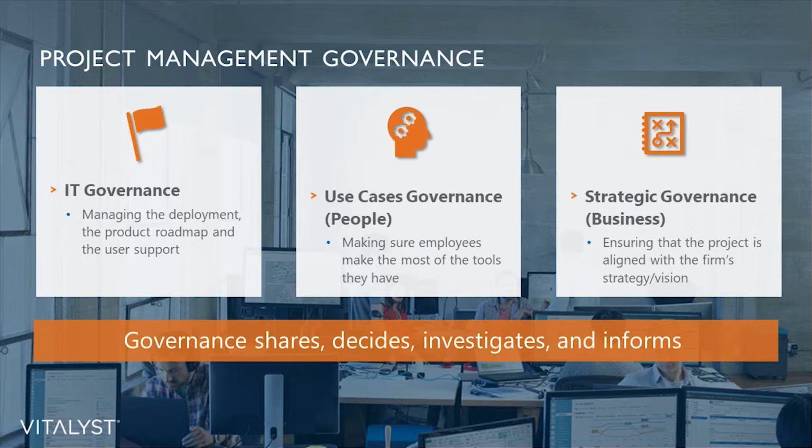This is the user experience, how they will use the software, best practices, and rule sets to ensure maximum return on the software's intended benefits. Let's look at each of these in a bit more detail.